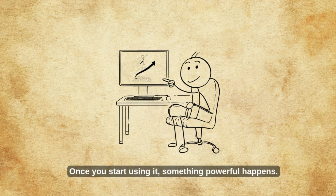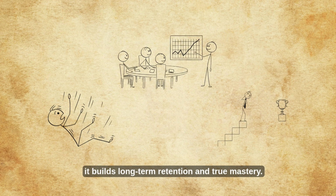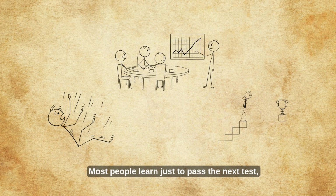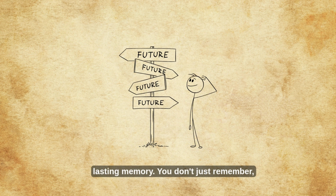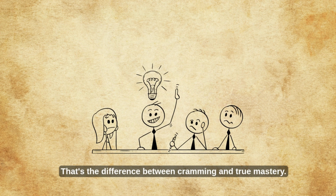Once you start using it, something powerful happens. One, it builds long-term retention and true mastery. Most people learn just to pass the next test, but they forget it all weeks later. With spaced repetition, your brain transforms short-term knowledge into deep, lasting memory. You don't just remember, you own the knowledge. You can recall it effortlessly, even months or years later. That's the difference between cramming and true mastery.